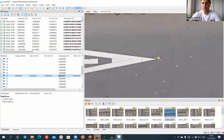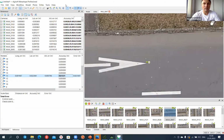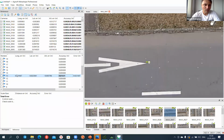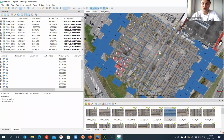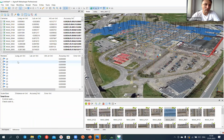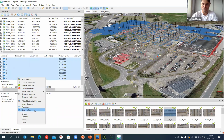Okay, so right now we just use one GCP to update the focal length, and here we can see that the focal length is updated, and this one is a real focal length. And this one is the focal length in pixels, and we can use it in millimeters as well. Next step, we are going to evaluate accuracy for all our GCPs. We are not using these GCPs in aerial triangulation, and I would like to prove to you that the whole coverage of the area, or all the covered area, has very good accuracy, even on the border of the survey.